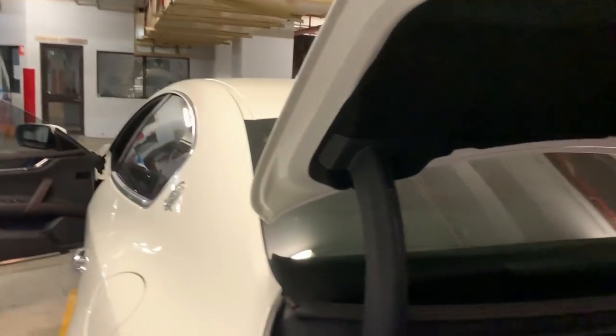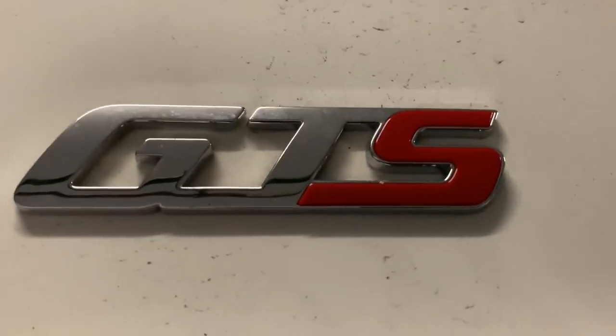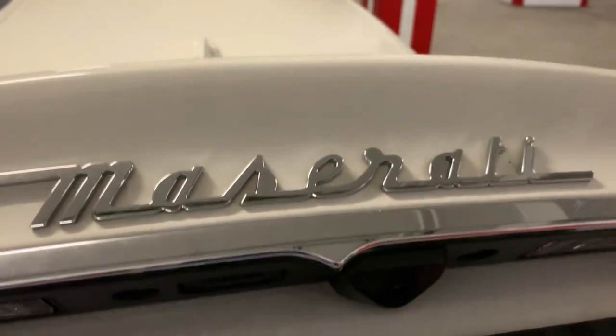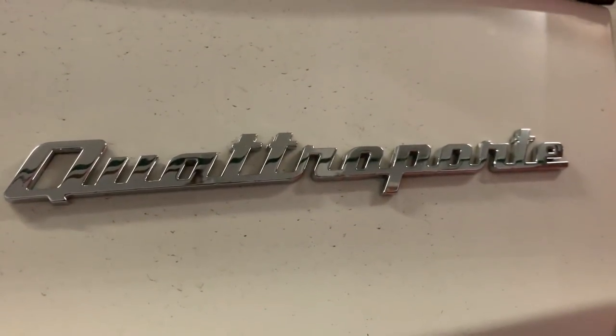The finish is really good. Look at this, they've got little channels here. It's a high-end luxury car, isn't it? Yeah, it's not a piece of shit. It's the GTS quadruple. So that tells you it's the GTS. That's the Quattroporte, I think. Quattroporte. Four-door.